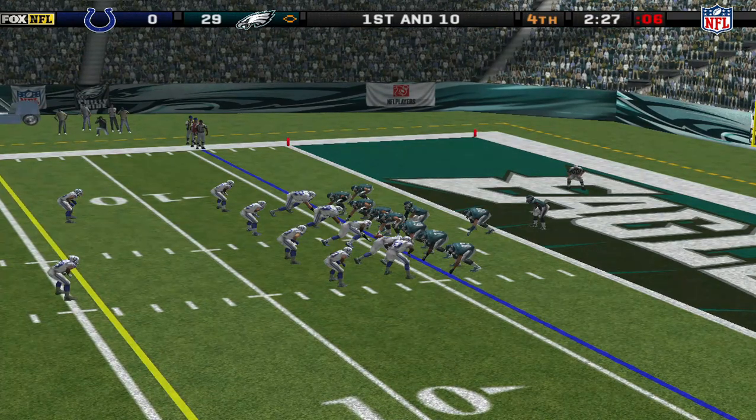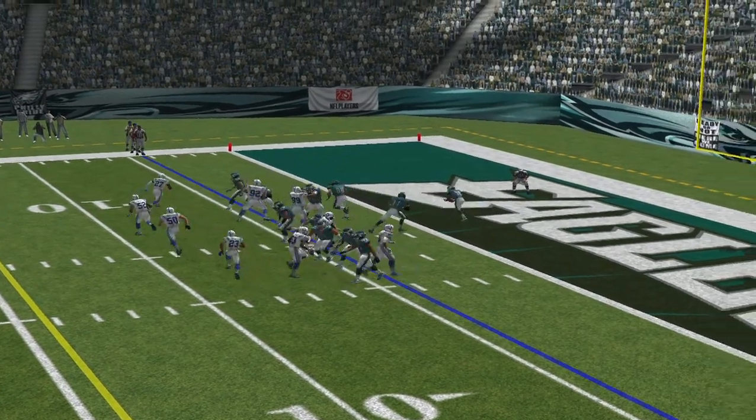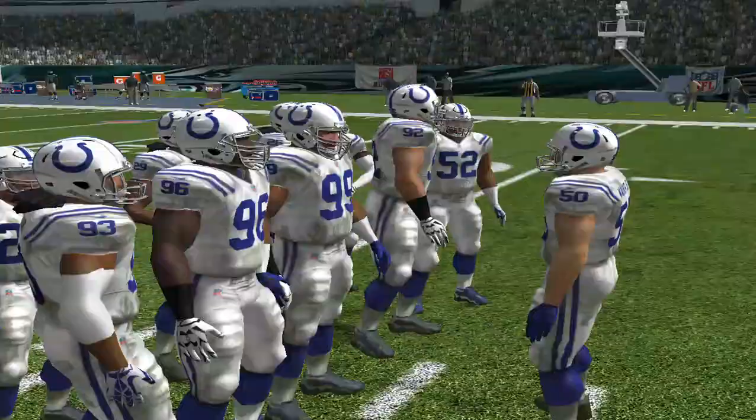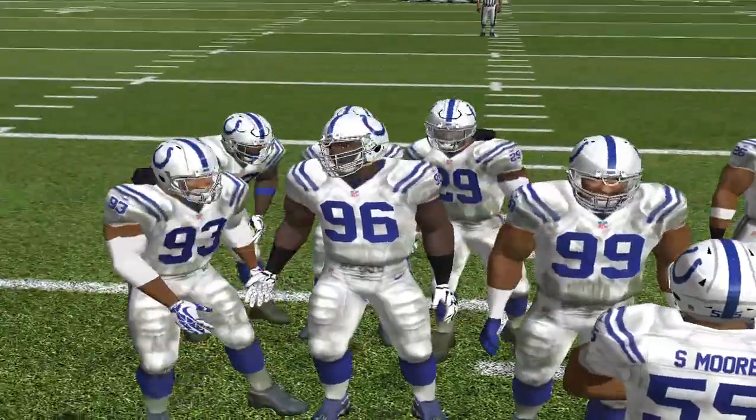The Colts come out in a 4-3. Toss play to the right. Number 50 cuts him down at the 5-yard line.